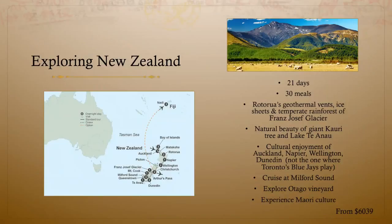Next is a 20-day trek with 30 meals, the Exploring New Zealand tour. This tour visits Rotorua's geothermal vents and the ice sheets and temperate rainforest of Franz Josef Glacier. You'll see the natural beauty of the giant Kauri tree and Lake Te Anau.